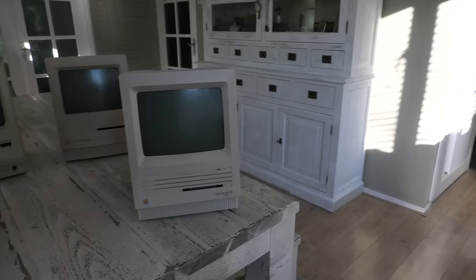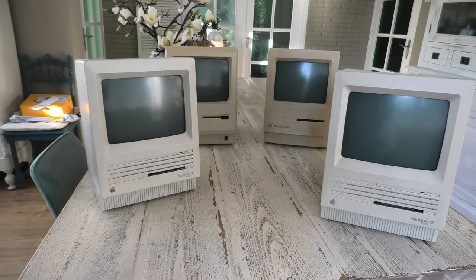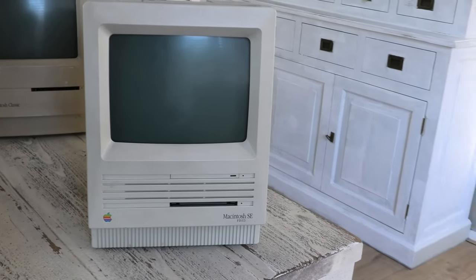Here's my small family of all-in-one Macs. Never met someone that doesn't like their form. This is the second Macintosh SE FDHD that I got. It has a bit of an issue. Listen to this.